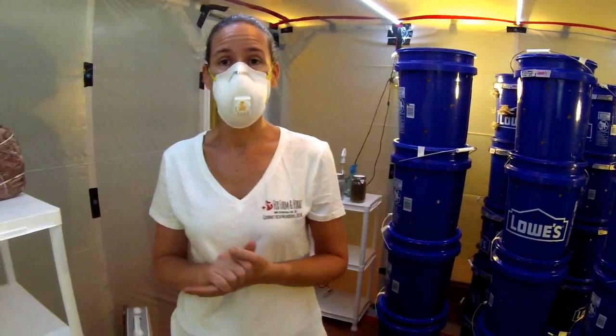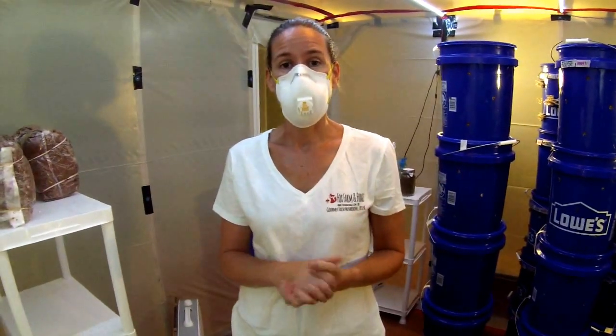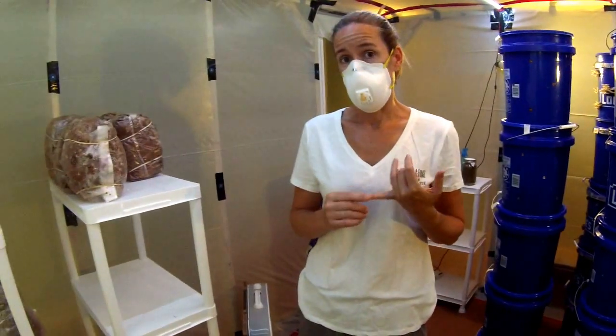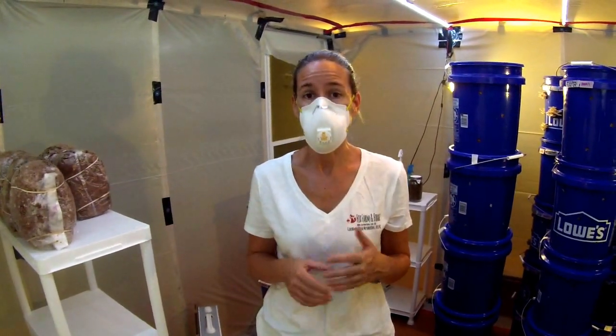My husband, who is my engineer, built this room and I really appreciate it. But I'm in the process of packing this room chock full. I have several varieties of oyster mushrooms, the lion's mane, warm shiitake, black poplar, as well as king oyster, and some other things that I have in the works.